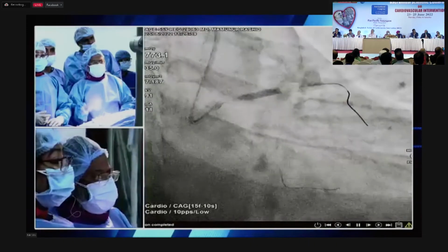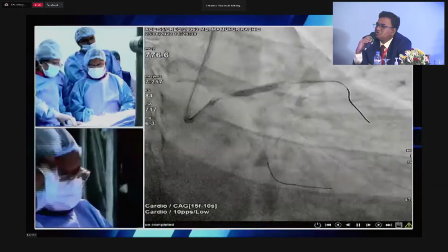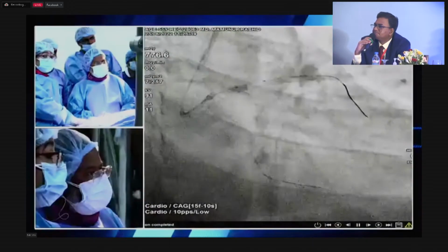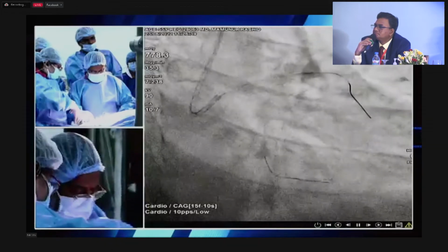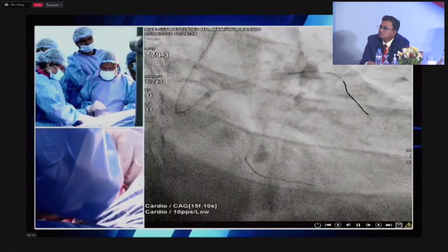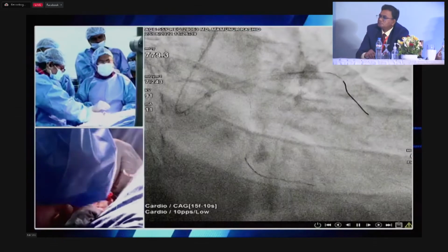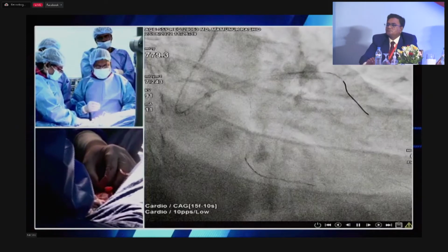What is this second post-dilation balloon size? It is 4, because my LAD is 4, so I have taken 4 by 12 with high pressure, 16 to 18. The entire stent I have dilated. Now I shall show by IVUS or OCT what the situation is.